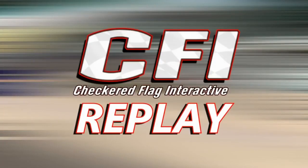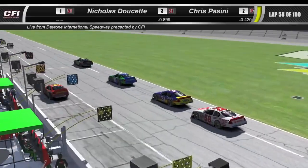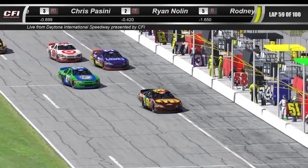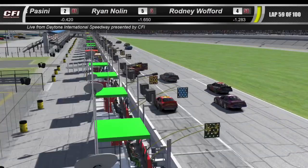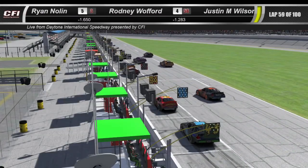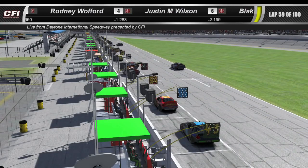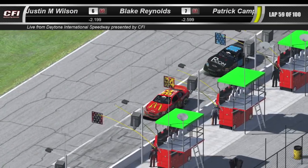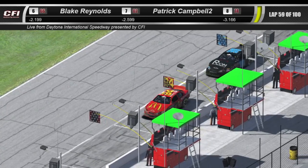As we have drivers once again coming down pit road, we're on lap 59. So I would imagine everyone's going to want to top off the fuel. Maybe take tires if you're feeling particularly desperate. And looks as though we do have takers for tires. Some of them might be taking just fuel.